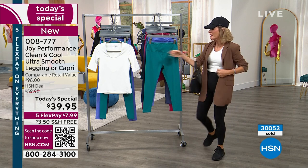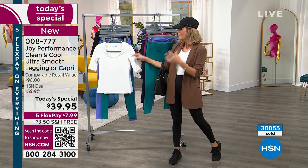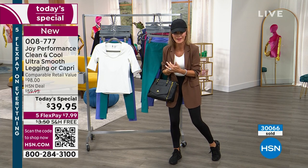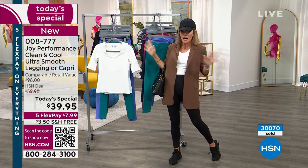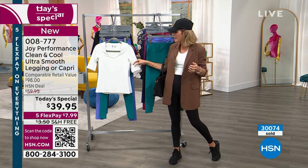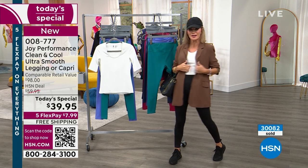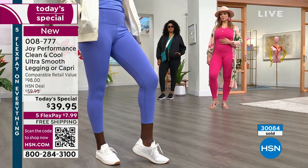Have you ever taken like an old tank or a shirt out that you know you bought at one of those athleisure stores and you can't get the smell out of it, right? My son's clothes constantly, they just always stink. This has antimicrobial in it with that silver ion technology inside of it. And then the spandex just to smooth everything out.